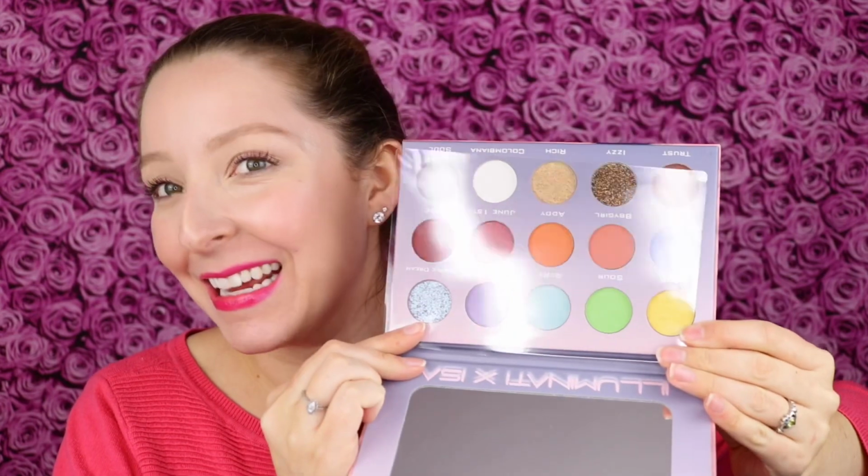Next, I'll pull out, ooh, this palette from the brand Illuminati X Isa. Oh, so I think this is a collab with Isabel Bedoya. All right, so let's see what this eyeshadow palette looks like. Oh, see, now that is the color that I'm excited to see.